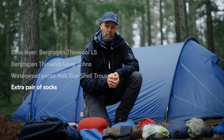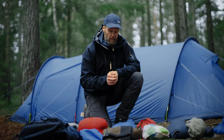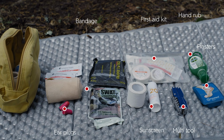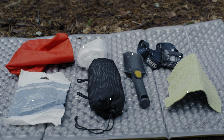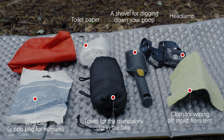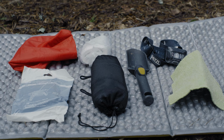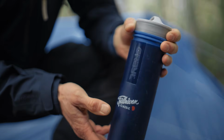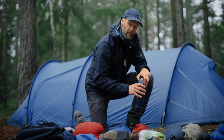I also have 1 extra setup of socks so that I can change if my socks get very wet or something. I have a small gear bag with my first aid kit and toiletries that I need for the trek. I have 1 bag with some extra utensils, the headlamp, the knife, the toilet paper and those kind of equipment that you also need to bring. I have a 1 liter water bottle, and I have a water filter with me so I can take water from any creeks or any source of running water, or could even be still water, filter it through this, and I'm good to drink it.